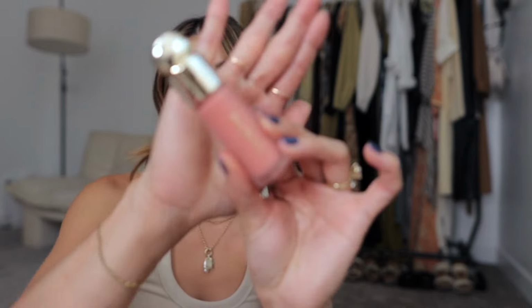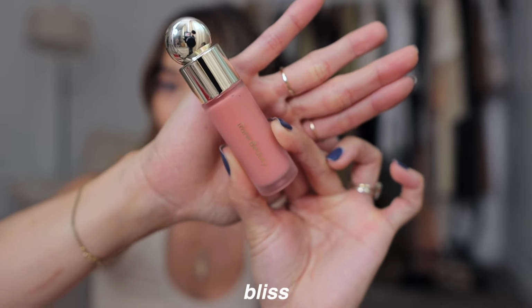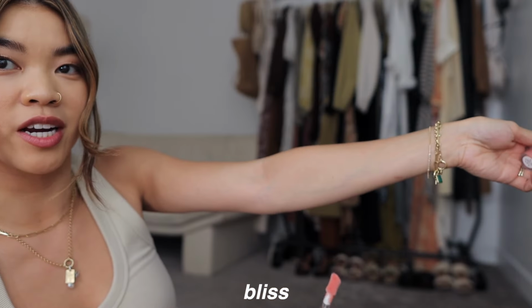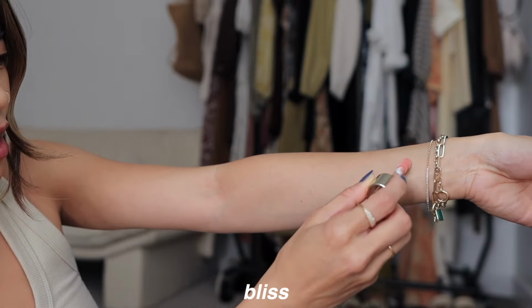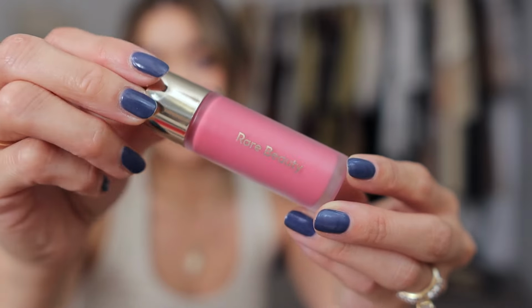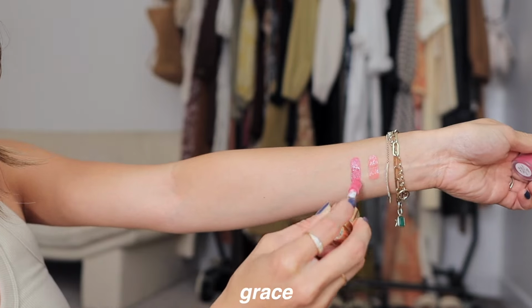So I think I'm gonna start with swatches, and I'm just gonna go from left to right in this casing. So the first blush shade is the shade Bliss, and this one is a matte blush. This is really light baby pink, and I'm just gonna get them all on here. Next up is the shade Grace. This one is also a matte shade.